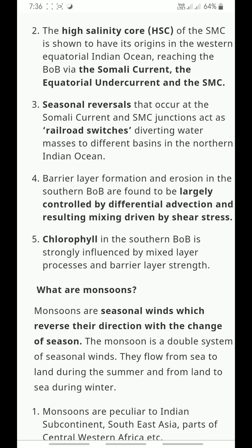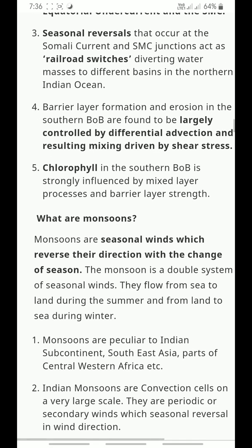Barrier layer formation and erosion in the southern BoB are found to be largely controlled by differential advection and resulting mixing driven by shear stress. Chlorophyll in the southern BoB is strongly influenced by mixed layer processes and barrier layer strength.